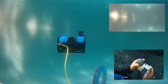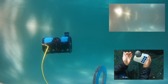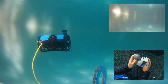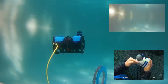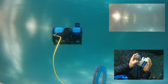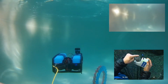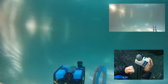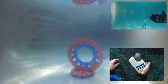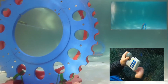Then left, pulling the ball that way, pulling the ball to that side, or pushing the ball that way makes the ROV move in that fashion. So up, down. I'm pushing down on the ball, or corresponding, I'm holding at the bottom, pulling up. It's just so intuitive to fly with. That's flying with one hand.